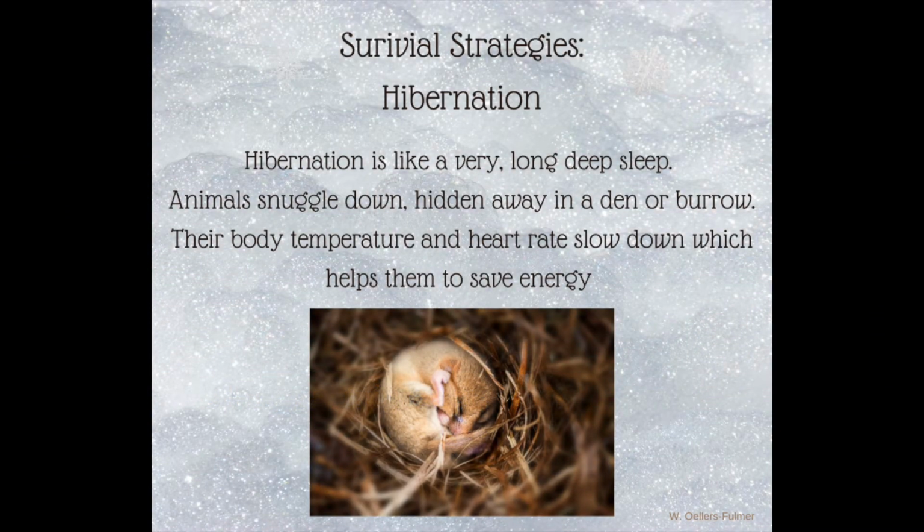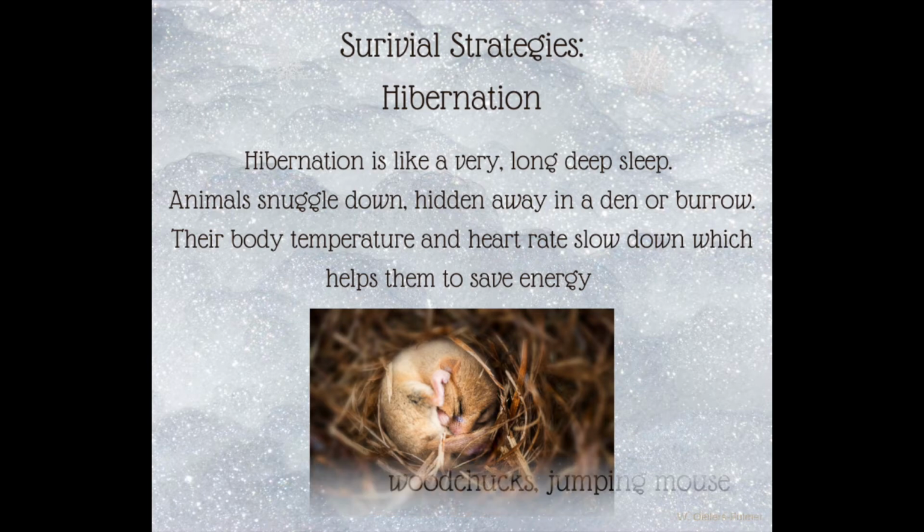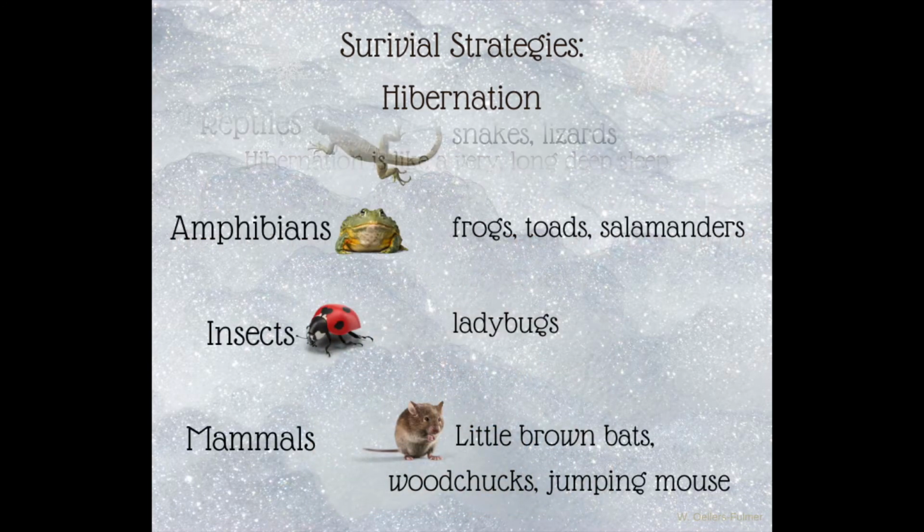The last strategy is hibernation. Hibernation is like a very long, deep sleep. Animals snuggle down, hidden away in a den or burrow. Their body temperature and heart rate slow down, which helps them to save energy. True hibernators don't wake up all winter long.